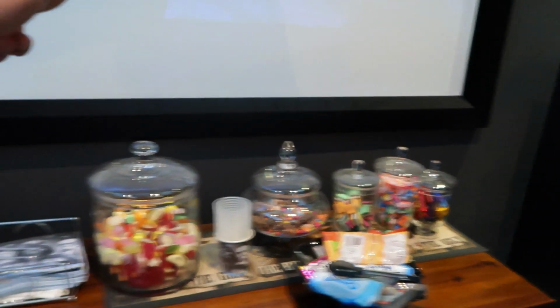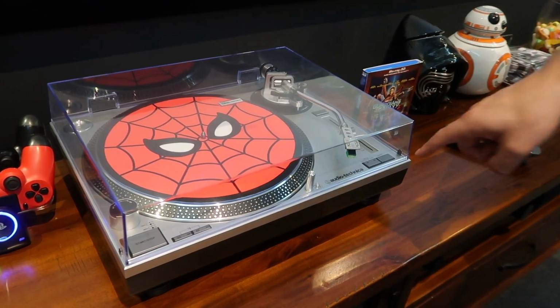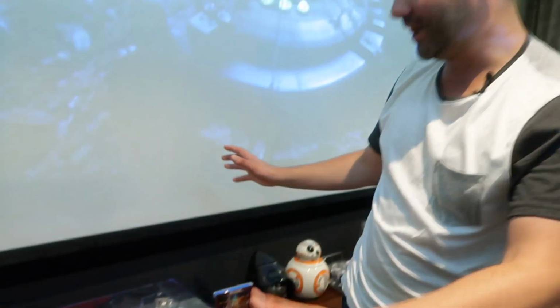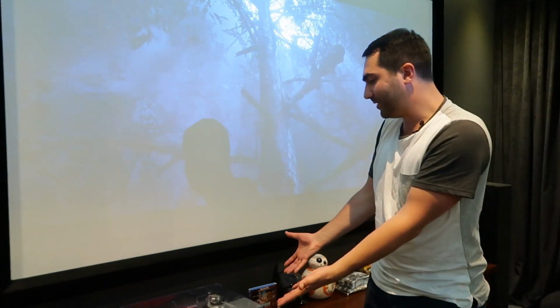And down the other end, entertainment-wise again, we've got our Audio-Technica AT-LP120 USB turntable, which is great. It's not top of the line of turntables, but in its class, it's probably one of the best out there, if not the best. It's what, $400 or $500 Australian, which is really great. And the sound is fantastic when it goes through the 7.1 sound system.